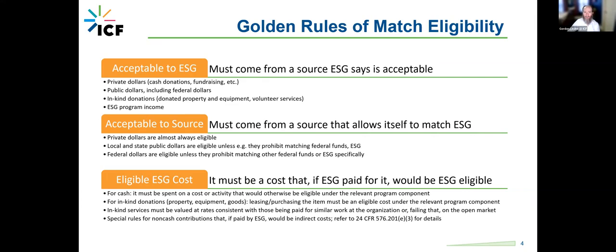And finally, federal dollars, as I said, are eligible unless they prohibit matching other federal funds in general or ESG specifically. That's a little bit more common. And that prohibition can be the result of either a statutory prohibition, so it can say we don't match ESG, or it can be the result of a fundamental mismatch between the projects that make expenses ineligible. So for example, HOME TBRA cannot be used as match for ESG because their programs are incompatible with each other, even though the statute says they can in theory be used.